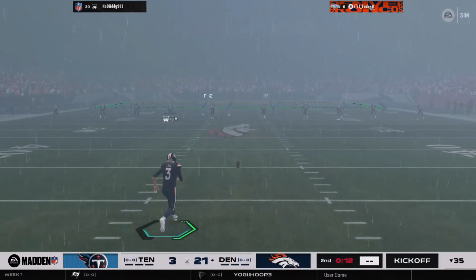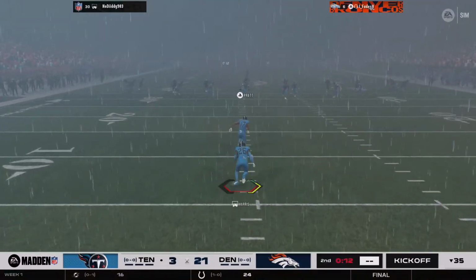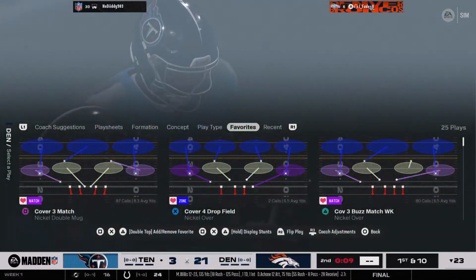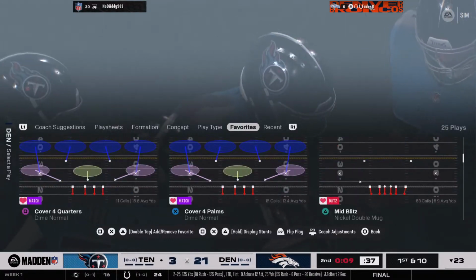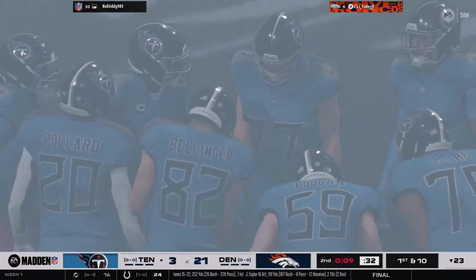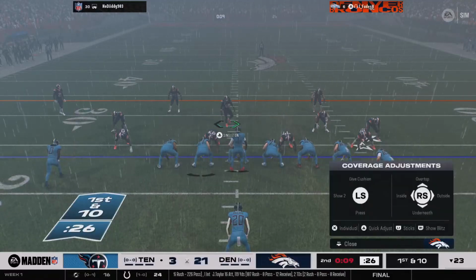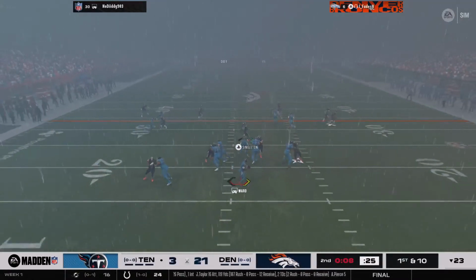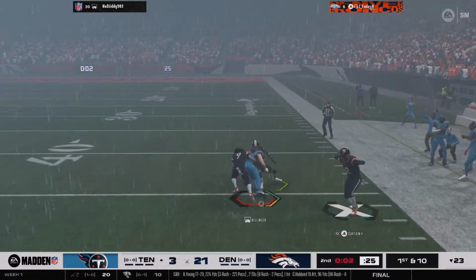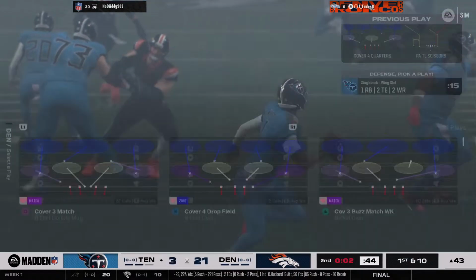So not much time to speak of remaining in this first half as the kick's away. And not much happening on the return as they'll get this to about the 23. Tennessee offense about set and ready to go. And with only 9 seconds remaining and not much time, we'll see how they play this. Oh, he's got a man wide open, complete. And we're going to get a timeout with 2 seconds remaining in the second quarter.